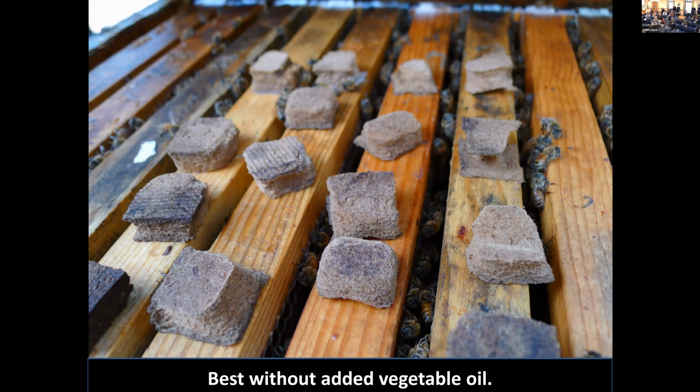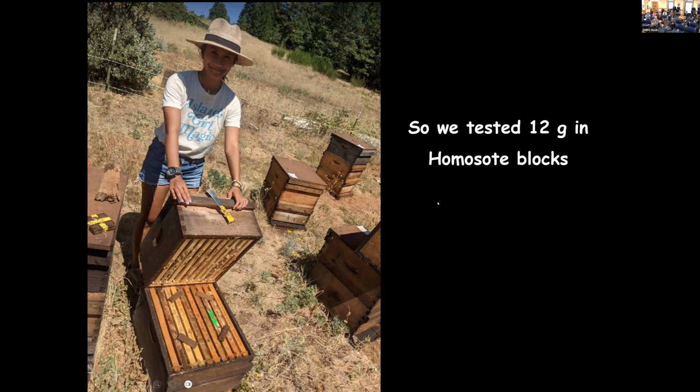I did this back in 2017, and it's been on my to-do list since then. I was talking to you guys about my to-do list. So I decided to get back to this, to this homosote board. We tested just dissolving Thymol in denatured alcohol, making a saturated solution, and soaking it up in homosote board strips. It's very easy to calculate how many grams to put in there. So I said, well, I'll do 12 grams in a colony, so 3 grams by 4 strips.